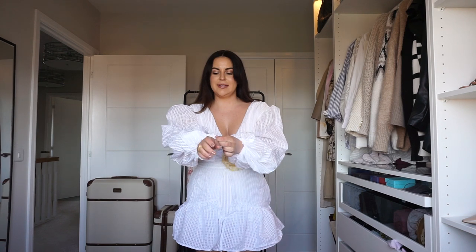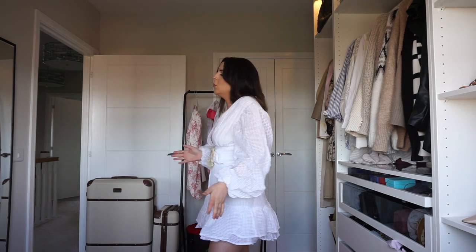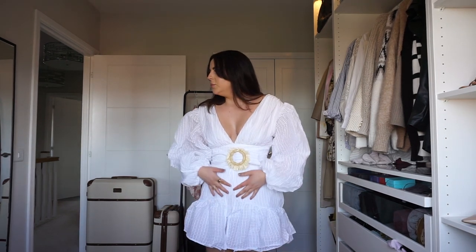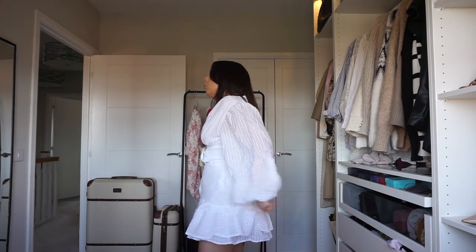So this dress I thought would be perfect for peak summer, summer holidays, summer evenings with a wee heel, or even during the day on holiday with a wicker basket, big sun hat. I thought this was going to be detachable and I could put my own belt on it. Sadly I can't, but I'm not mad about it. It is quite short though, even for me. Usually, or is this petite? I don't think it's petite, but yeah, it's quite short.